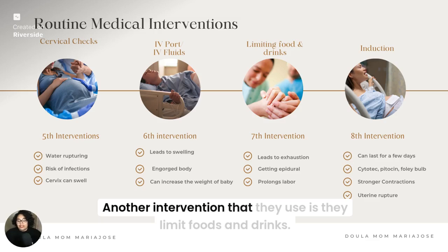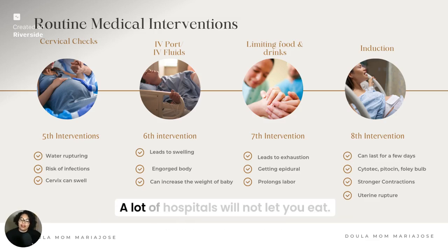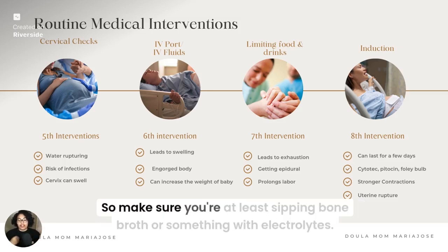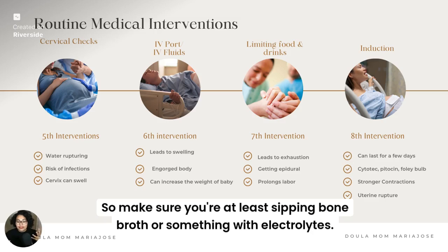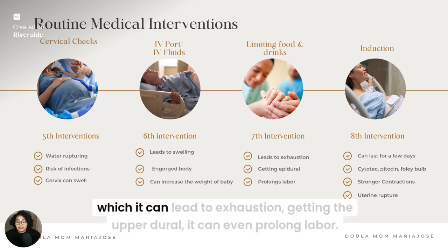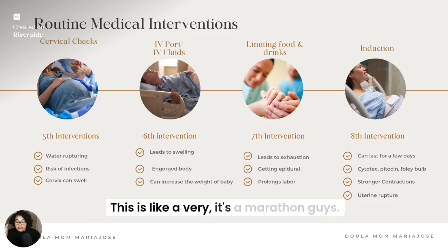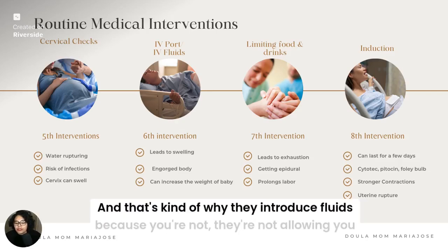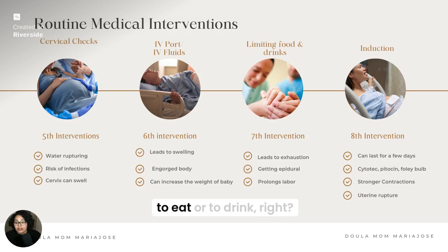Another intervention that they use is they limit foods and drinks. A lot of hospitals will not let you eat. They'll just keep you on ice chips. Some don't even allow water. And of course, usually moms during active labor don't feel like eating. So make sure you're at least sipping bone broth or something with electrolytes. It is very common, which can lead to exhaustion, getting the epidural. It can even prolong labor. This is a marathon, guys. It's very taxing on the body. You're not always going to want to eat, but it's good to still have something to drink. And that's kind of why they introduce fluids, because they're not allowing you to eat or drink.